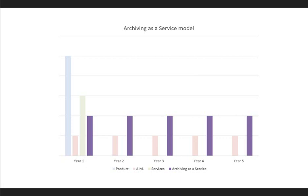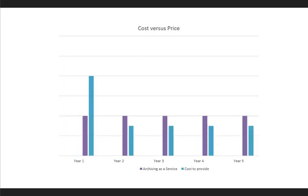So it's a standardized rate because it's a service that's being provided running across the board for the duration of it. So from a cost versus price, on our side, the cost provided is an awful lot higher initially because we're doing the installation, we're doing the initial workshops, we're doing the initial catch-up archiving, possibly purging as well. Then after that, the services are lower than the price that's being charged. The annual maintenance is factored in as well across the board. So in essence, for us, there's an awful lot more upfront than what you're paying for.